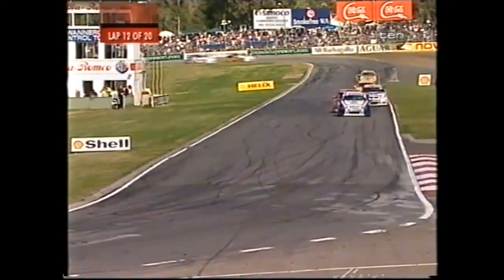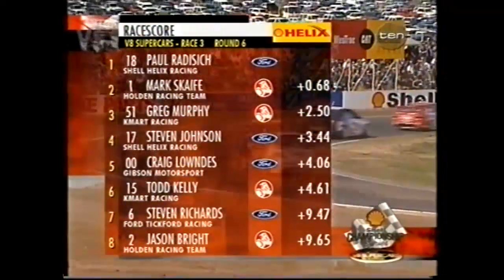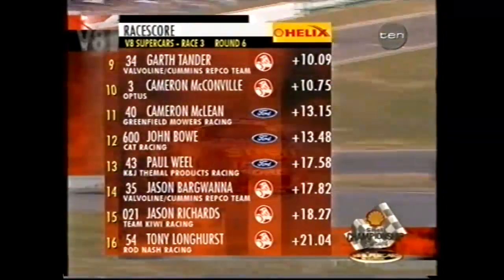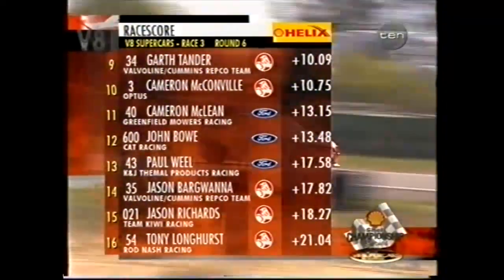So Radisich and Scaife continue that battle at the front, still hovering around a half a second gap. Murphy, lonely ride in third. Stephen Johnson doing a good job in fourth. Lowndes in fifth. Positions remaining fairly static at the moment. Todd Kelly in sixth, Stephen Richards in seventh, and Jason Bright rounds out the top 8. Further back, there's a battle also involving Tander. And then we've got McConville, McLean, Bow, Wheel, Barguana, Richards and Longhurst. Stay with us. More of race 3 after the break.